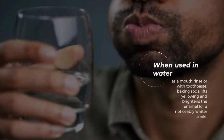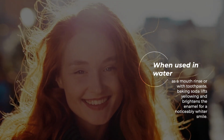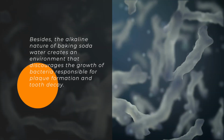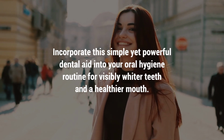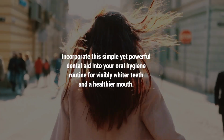When used in water as a mouth rinse or with toothpaste, baking soda lifts yellowing and brightens the enamel for a noticeably whiter smile. Besides, the alkaline nature of baking soda water creates an environment that discourages the growth of bacteria responsible for plaque formation and tooth decay. Incorporate this simple yet powerful dental aid into your oral hygiene routine for visibly whiter teeth and a healthier mouth.